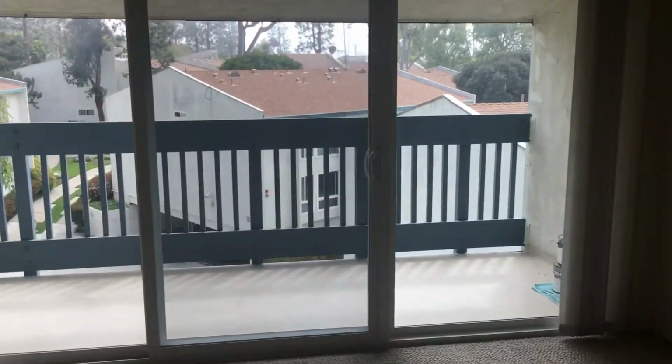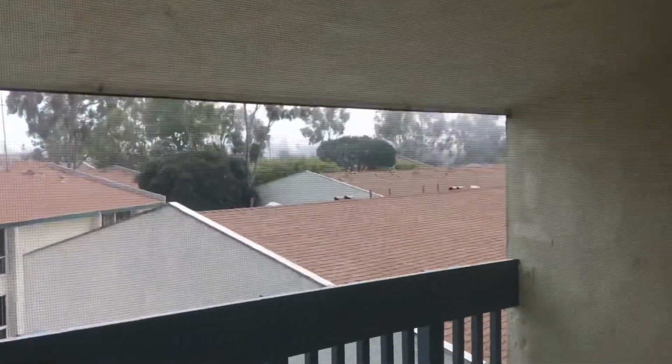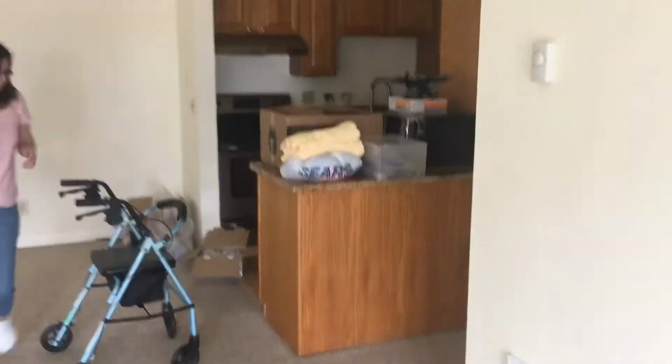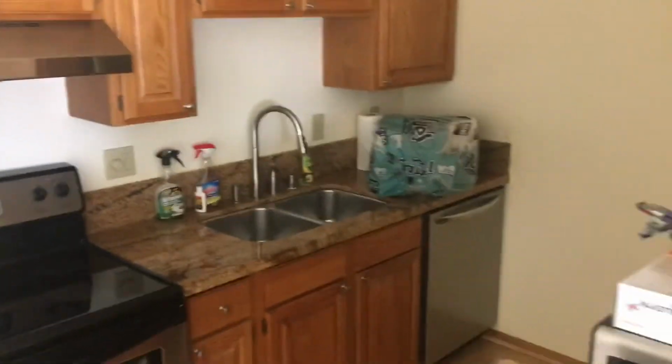And we're looking towards Palos Verdes. The beach is that way. And this is a condo. Look at that big old giant ceilings. So this is the living room. And this is the kitchen. Nice kitchen, little kitchen, but it's gonna do the job.